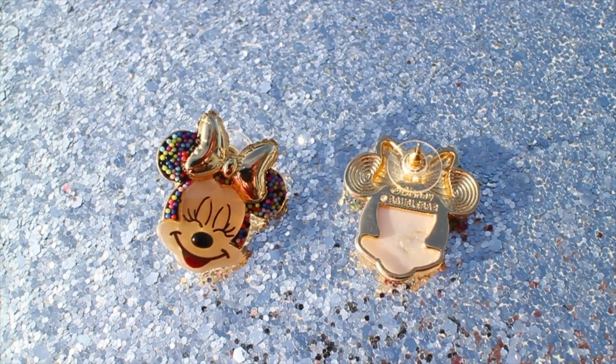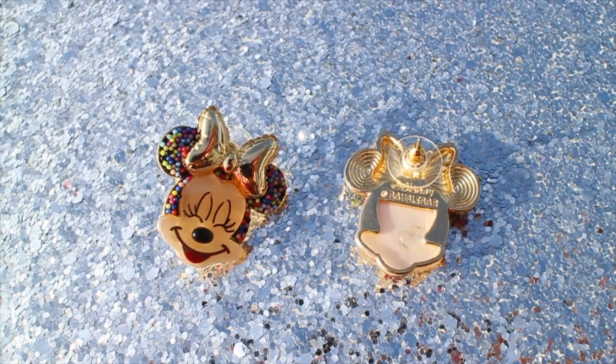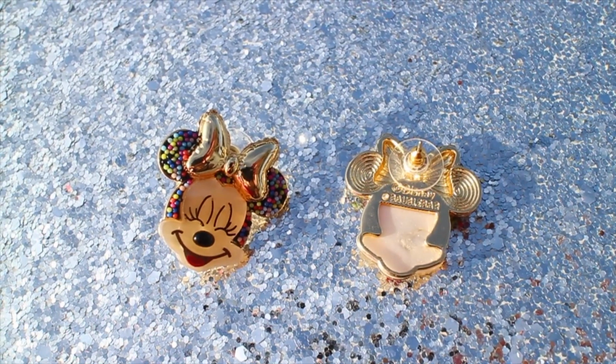She looks adorable. I love her cute little smile and squint. And the first pair of these that I got actually had a scratch on the face, and I sent a photo to BaubleBar and they got back quickly and actually sent me a new pair right away. So also good customer service, which is really exciting.